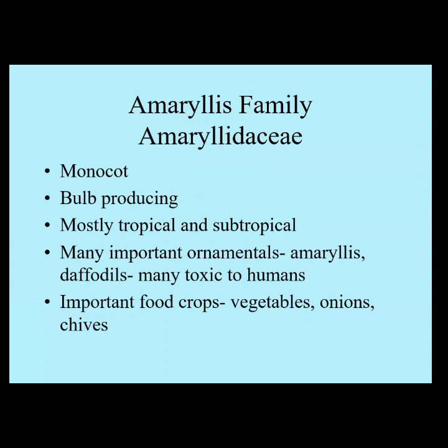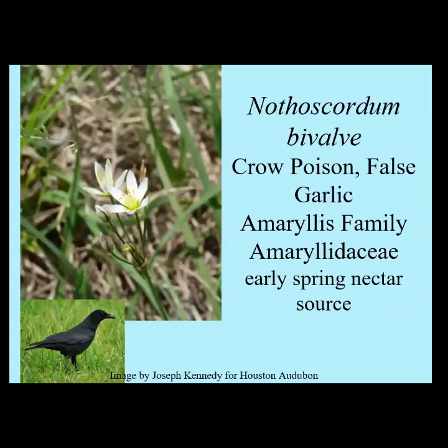So, Amaryllis family. This is a monocot family, bulb producing, tropical, subtropical, many ornamentals, amaryllis, daffodils, many toxic to humans. Important food crops, onions, chives, right? One of our common spring wildflowers is crow poison. Why it was ever called crow poison, we have no idea, because it's not toxic. So, a great little spring flower.